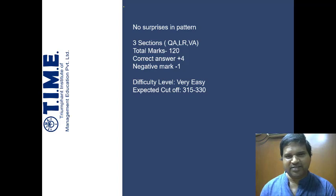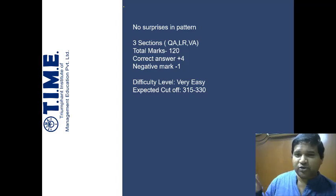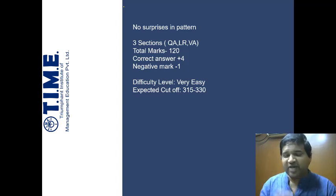There were three sections, that is quantitative ability, logical reasoning, and verbal ability. IIM Indore will have two sections of quant, one MCQ and one short answer, and then verbal ability. There is no exclusive logical reasoning in Indore. But here we had these three sections of 40 marks each. So quant 40, logical 40, verbal 40. The total paper was 120 marks.